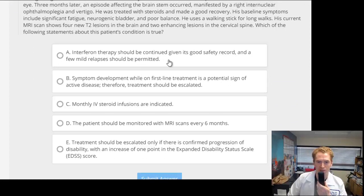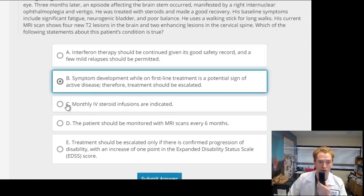Interferon therapy should be continued given its good safety record and a few mild relapses that should be permitted. That's not correct. Symptom development while on first-line treatment is a potential sign of active disease. Therefore, treatment should be escalated. Of course. Monthly IV steroid infusions are indicated. That would be an old-school treatment that's no longer routinely done.